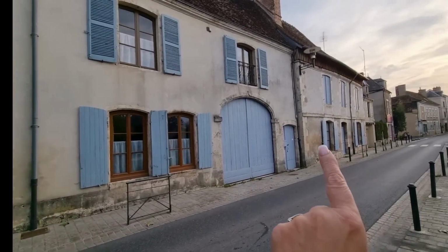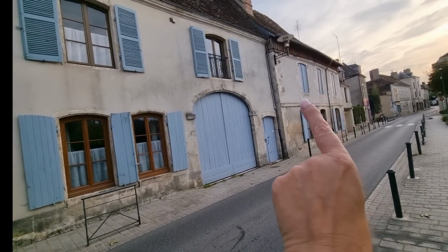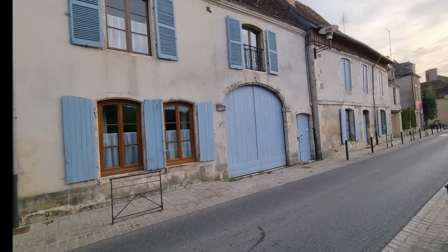And this one to the side of that, this is our shed downstairs. The upstairs hasn't been done yet. That still needs complete renovation. Then there's some more houses out the back here, which I'll take you through the gate and show you.